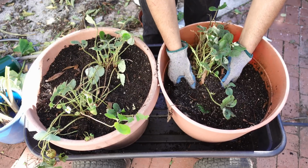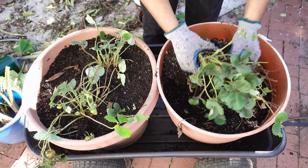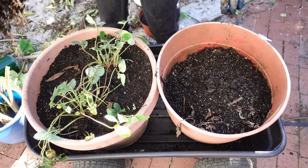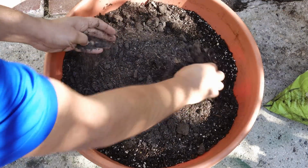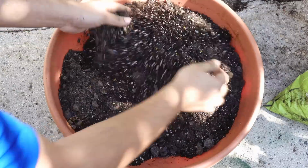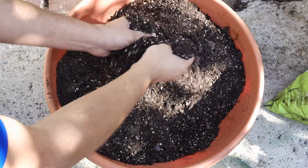Now strawberry plants must be grown for about 3 years, after which you should discard them. They grow in the first year and they produce heavily in the second and the third years. And then after the third year, it's time to start over again. And what we are doing now is preparing a container by adding a lot of organic matter. Here we are adding some chicken manure to this potting mix and this pot. And we are preparing this for our mint plant.